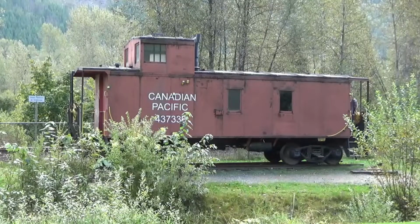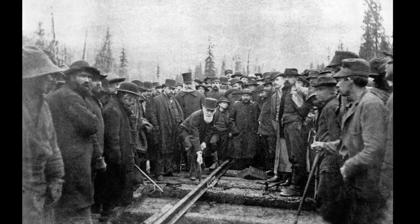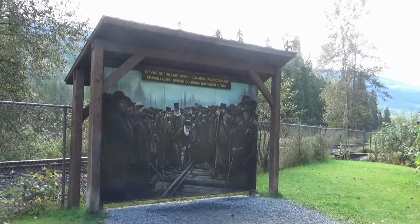Craigellachie tells the history of the building of the CPR, more specifically, the last spike that was driven November 7, 1885 by Sir Donald Smith, with W.C. Van Horne and A.B. Rogers also present at the event.